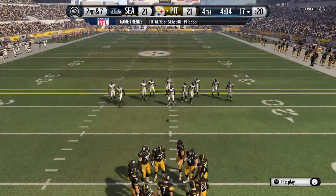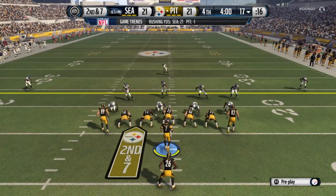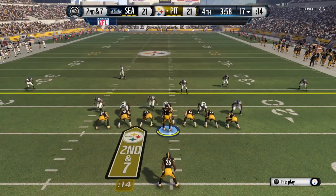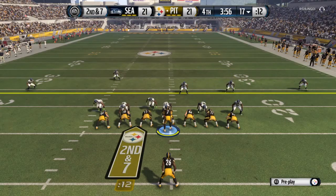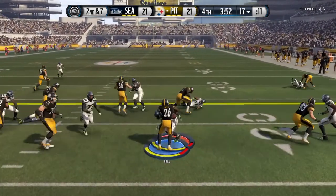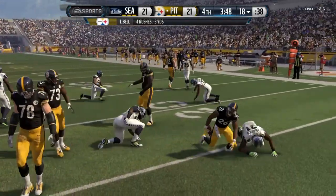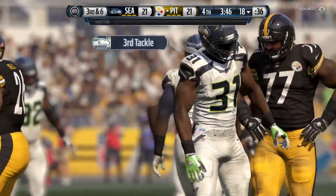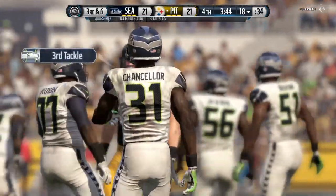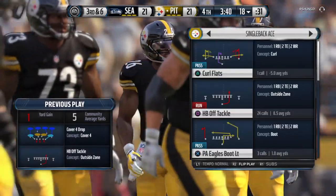Second down. Bell takes his spot in the backfield. Roethlisberger with the give. Bell's brought down after picking up just a yard. Nice job that time by the defense. They were ready for the run, nowhere for the running back to go, and they stopped him for a short gain.